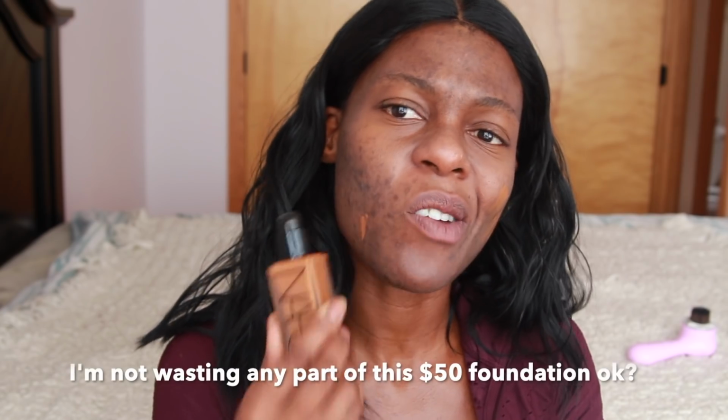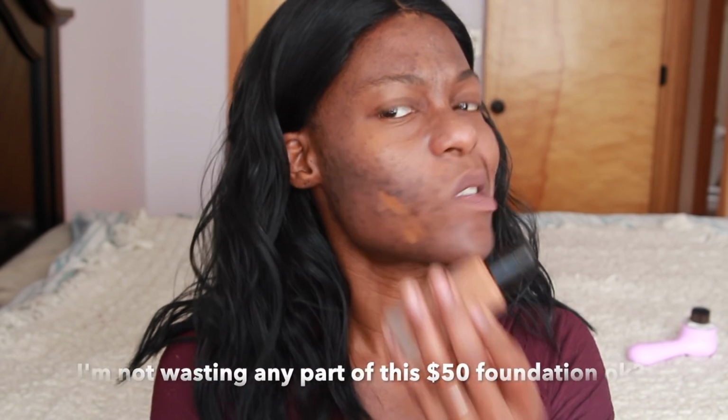I don't care for it. And if you don't shake it, it comes out watery. What is this? It's my first time using it, so I don't know if this is the norm or not. So let me know, you guys.